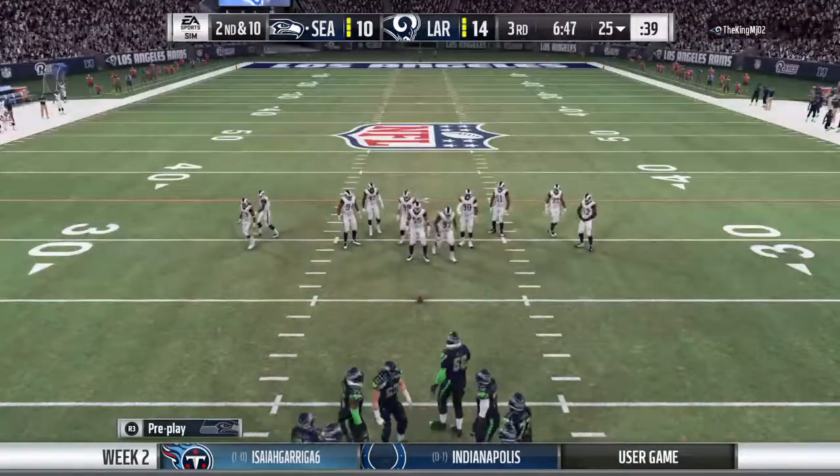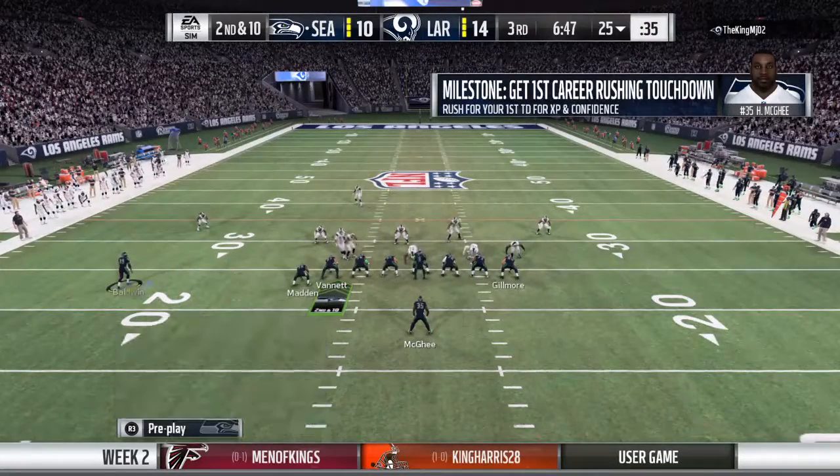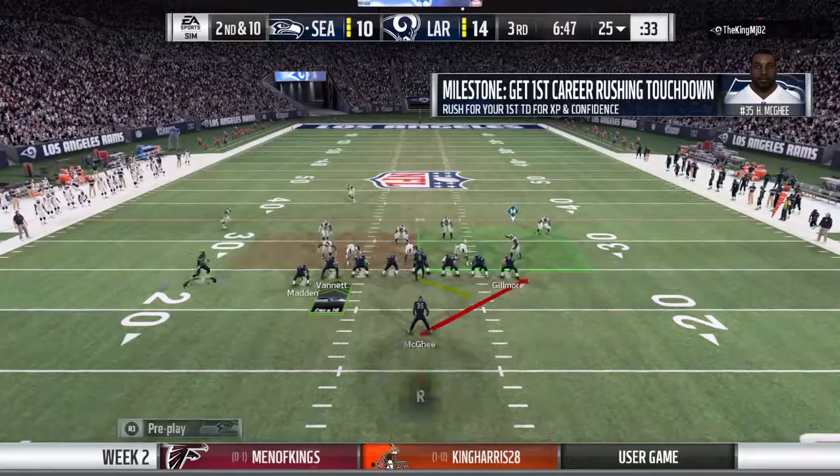So incomplete on first. Let's see what second down has in store. In motion, right, Baldwin.